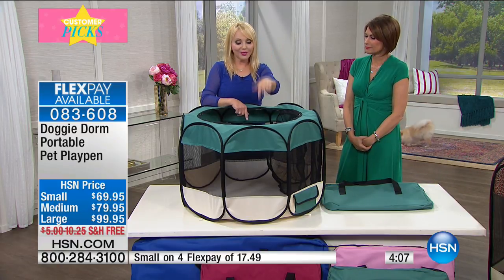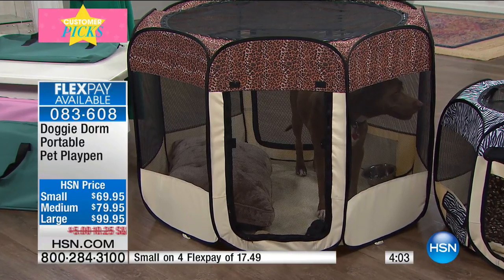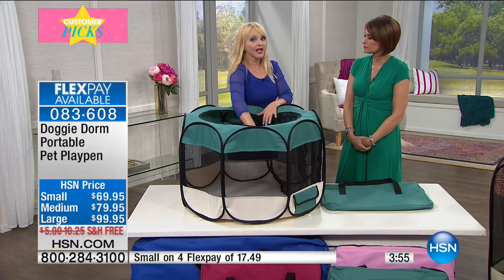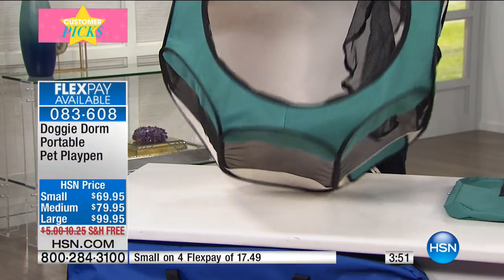So what you can do is you can put your kitty litter box in here. Your cat can get in through the top, but your dog can't get in. So now you've solved that problem. Also, sometimes the kitties miss the litter box, so this PVC coating on the bottom will protect your floor. It's great for incontinent pets too, because if they're having accidents, you don't have to barricade them in the kitchen anymore.